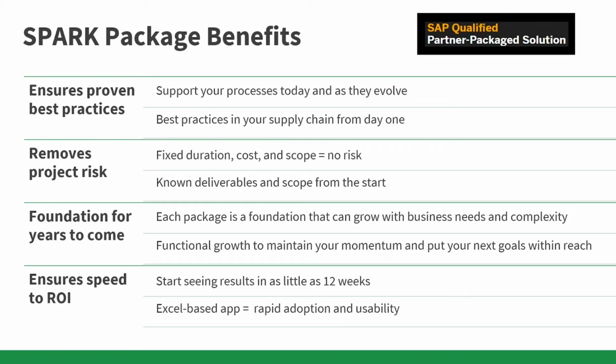Removing the risk. So when you're looking at a time and expense project, where you don't know what you don't know, you're taking that risk to say, I think we're going to spend this much on an implementation, but who knows what's going to come around the corner. This really puts all the risk on us to say, this is going to work, we're going to get you up and running quickly, and the risk falls off of the client.